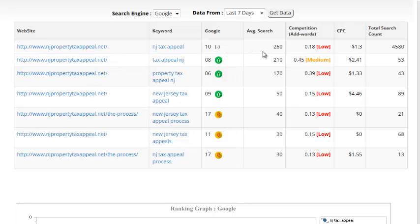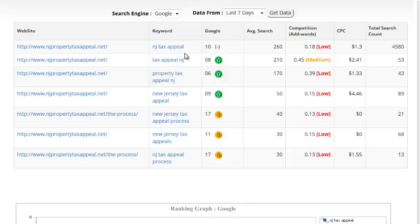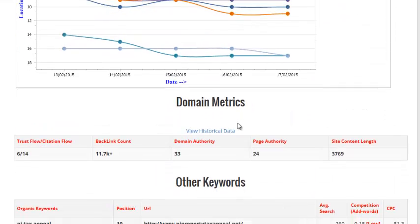And what KW Rank Tracker does now as well is get you the average search volume, the competition, advertiser competition, the cost per click, and the total search count. Now the total search count is the actual competition for this keyword with quotes wrapped around it in Google. Okay, so this is doing well here. It's on position 10 though. It's on position 10, sorry, NJ tax appeal, and we can see this is the most highly searched for keyword on here. So this is where it would need to work with what I mentioned with the on-site changes, and it's doing pretty cool, which is great.